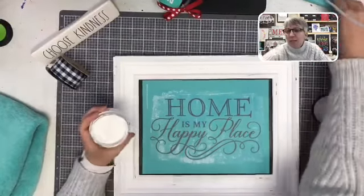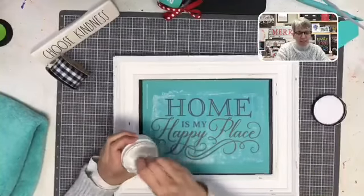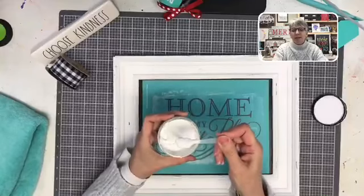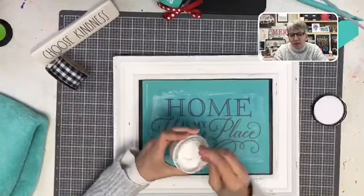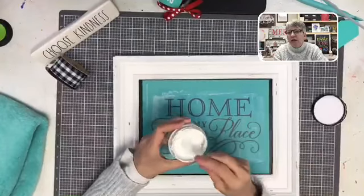So I'm going to take my chalk paste, I've opened it up, and I'm going to stir it. And what I want is I want my chalk paste to be a yogurt sour cream-like consistency. Don't want it too runny, and I don't want it too thick. Thick is way worse than runny.